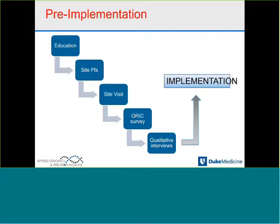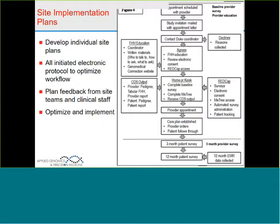So we had a bunch of different people take that so we could better understand their culture, and then we also did qualitative interviews. So we used all of that information from each site to develop the implementation plan. And once we developed an implementation plan, we would get feedback from the sites, and then we went ahead and optimized it and rolled it out. Everybody agreed to do this electronic protocol because this was going to make everybody's lives easier, we thought.